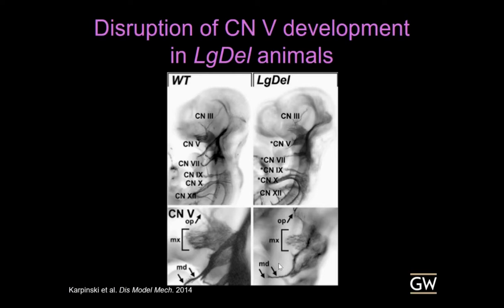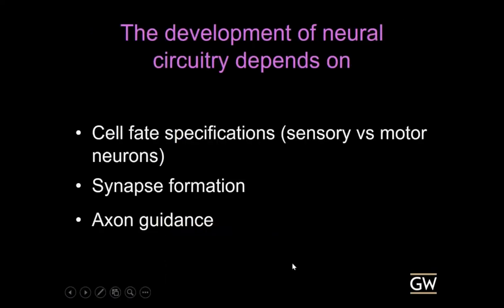Although these findings are very informative, they don't show whether the neural circuits that innervate the oropharyngeal structures are also disrupted. In fact, the development of neural circuitry depends on 3 major processes: cell fate specification, synapse formation, and axonal guidance. Our lab has been focused on 2 of these processes, cell fate specification and axonal guidance. And we have strong evidence that in mutant animals, the balance between cell proliferation and differentiation is significantly disrupted. But I'm not going to talk about that story today. I will just focus on axon pathfinding.